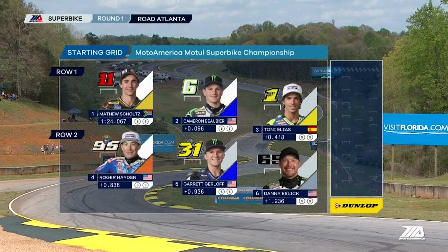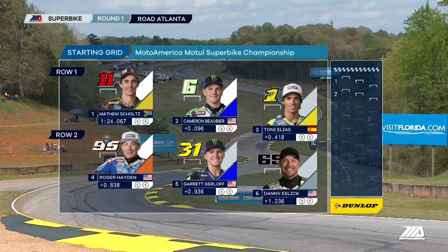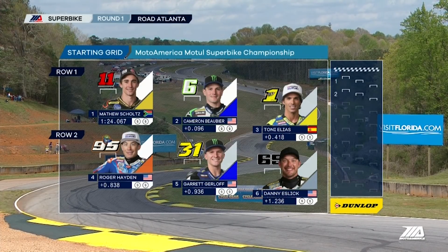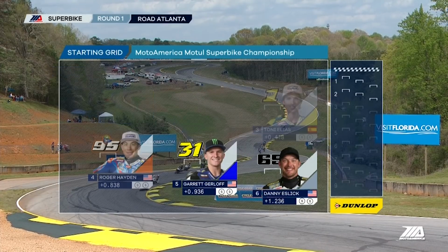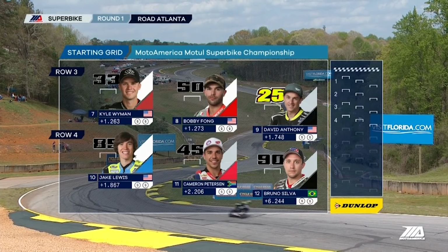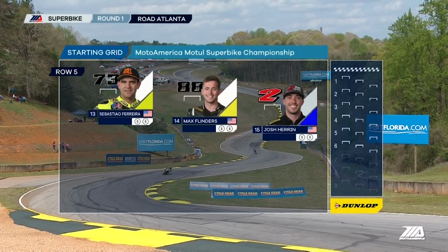Jason, what she's talking about as we take a look at this grid is going to be Josh Herron. He'll be back in 15th. But Matthew Skoltz, Cam Beaubier, and Tony Elias on the front row. Yep, Skoltz started where he left off last year. Hayden, Gerloff, and Danny Eslick on row number 2. As we transition to rows 3 and 4, you can see Kyle Wyman, Bobby Fong, David Anthony, Jake Lewis, Cam Peterson. Bruno Silva was the last of our Super Pole qualifiers.